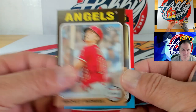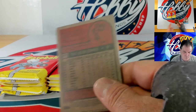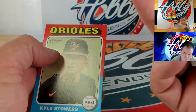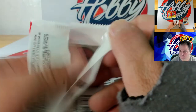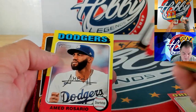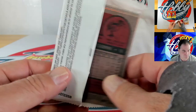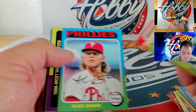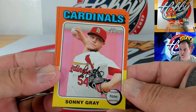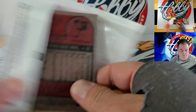Mickey Moniak on the low number. Oh yeah, this is a fun one. I like opening boxes of this just to try to find all the short prints. Keeping me on my toes. Sonny Gray is a low number. He started out pretty good this year, too, for St. Louis. I don't even think he's given up a run yet, has he? Or maybe one?